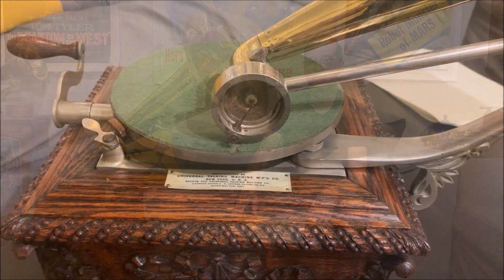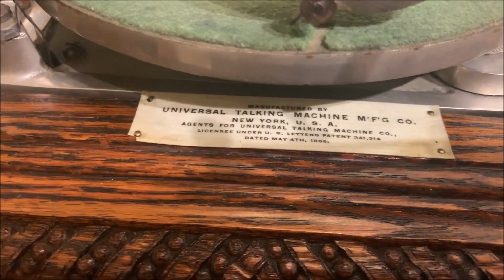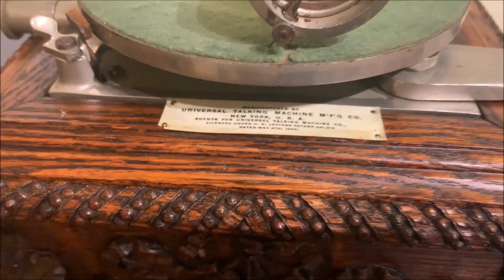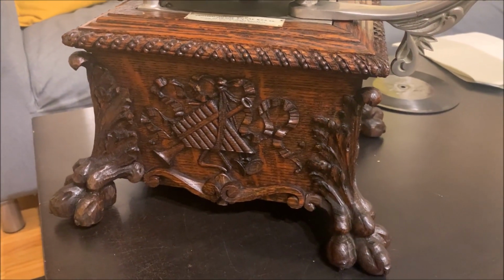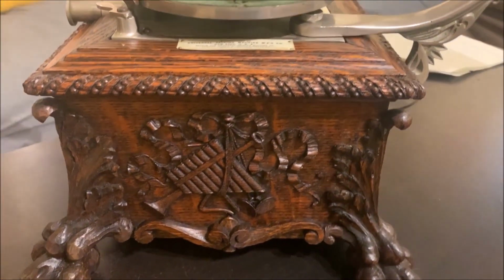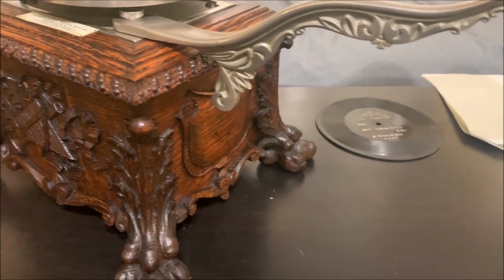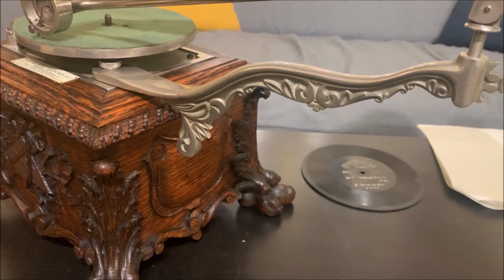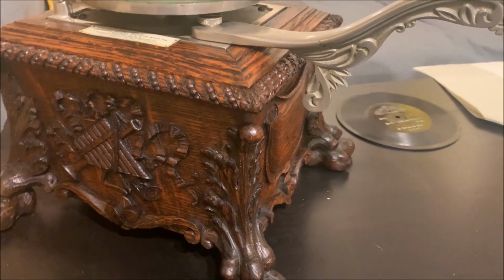So I'm going to bring you in to take a look at this because it is just something to behold. We'll start with the ID tag on it. Very nice celluloid tag, and that's original. Then we look at the carving. Look at that. I mean, you either love it or you don't. But frankly, when I first saw this, I did not love it. But now that I've had a chance to really look at it, and knowing about its patent information and its history a little bit, this is one spectacular phonograph.